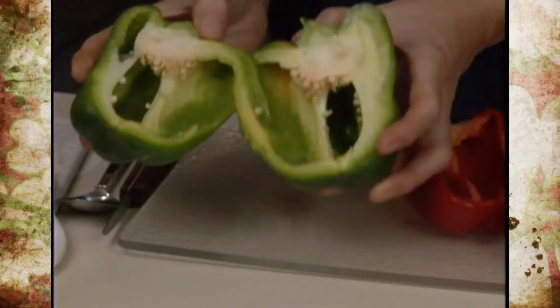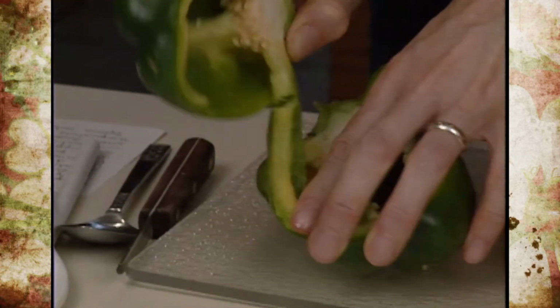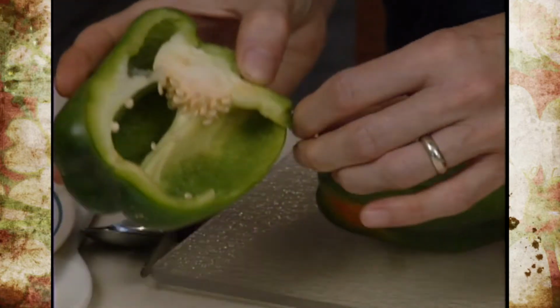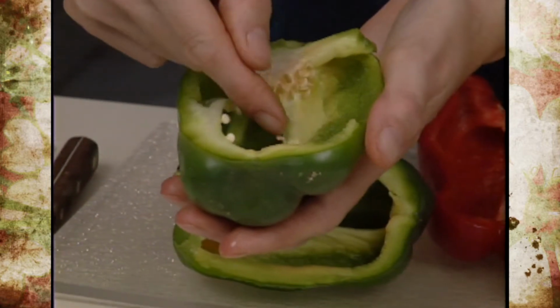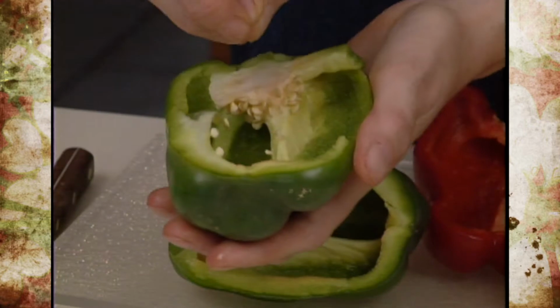Now, most of you, I imagine, have worked with peppers before and are aware that there are seeds inside. The seeds on the hot peppers are not where the heat is. The hotness is from the membranes that attach the seed in there.